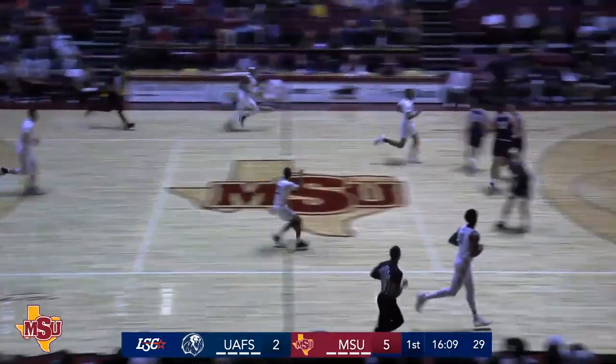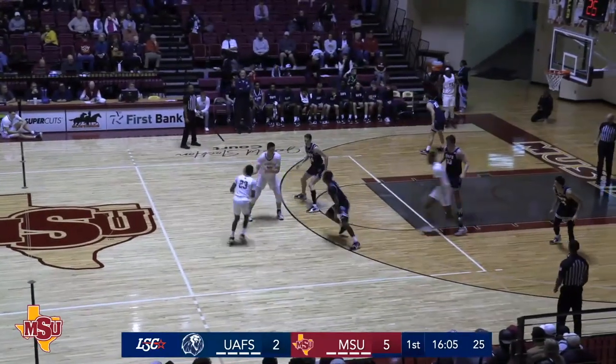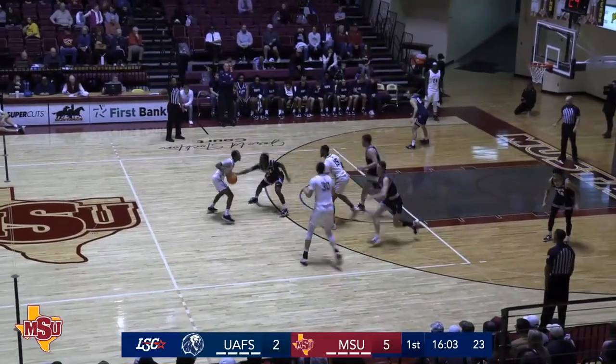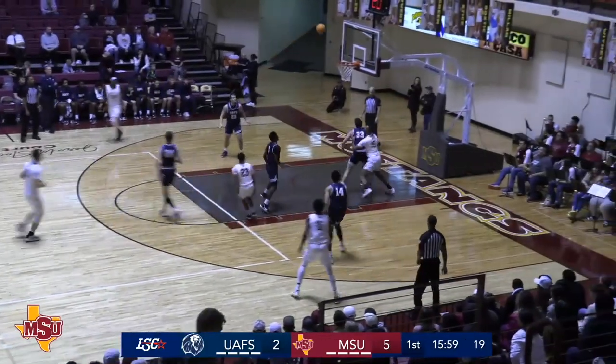Well, you know, the Mustangs are doing a good job of defending Brown, and that high post shot is open for the opposition for Arkansas Fort Smith, but they don't seem very comfortable shooting it.